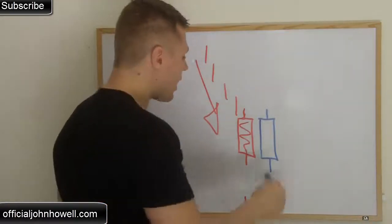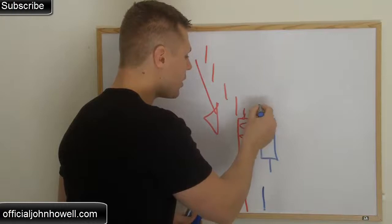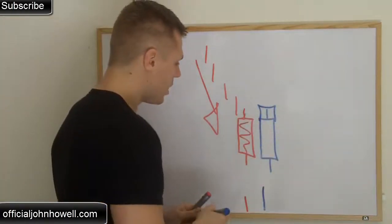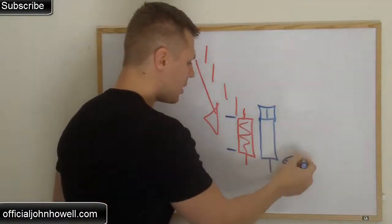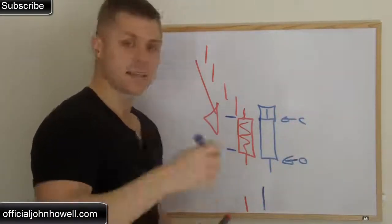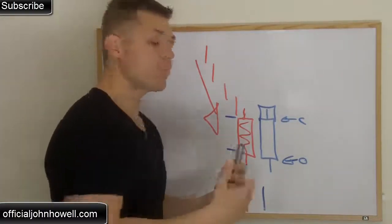Step 3 is we need to have a green or an up bar, and that needs to be pretty much solid or even coming above the previous red bar. Make sense? So this bar opened here and closed here. This bar here opened here. This is the open. This bar here closed here. Okay? And then step 4 is we need an increase in volume. And that's pretty much it.